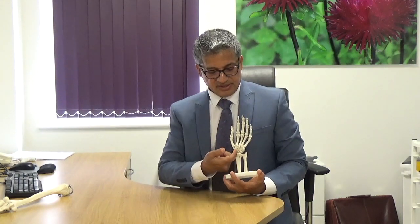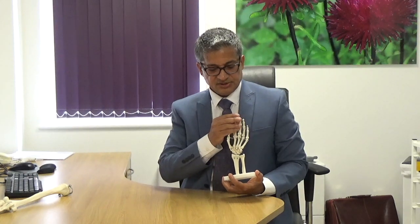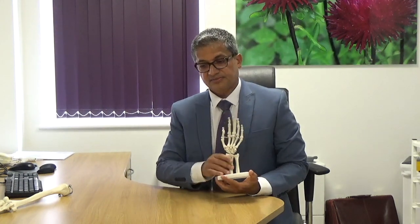And there's also a big nerve called the median nerve, which gives you the sensations to most of your fingers. The carpal tunnel is usually a very, very tight tunnel in a normal individual and is very easy to inflame the median nerve within the carpal tunnel just by doing day-to-day activities.